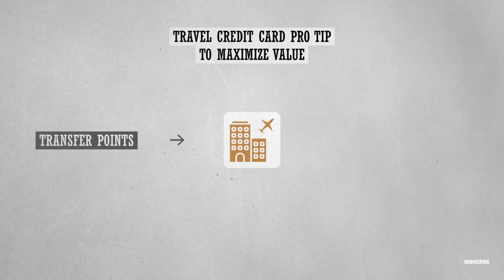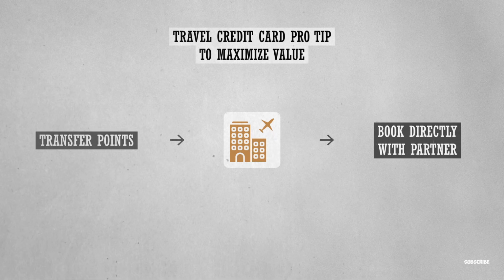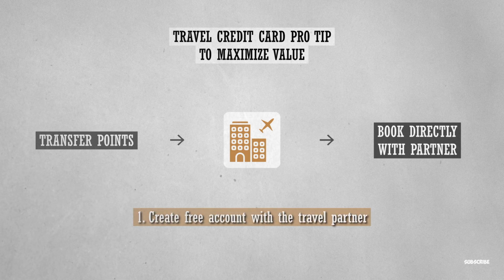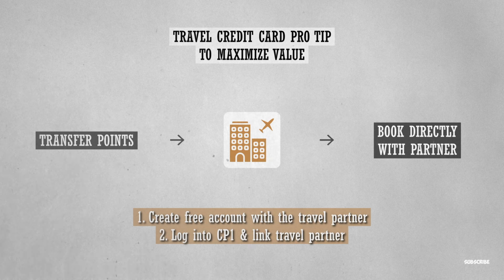If you're new to travel credit cards, you should be aware that the most value is often realized when you transfer your points to an airline or hotel travel partner, then book your trip with the airline or hotel directly. You will get so much better value with this approach than booking through a travel portal. This can be easily accomplished by first creating a free account with the travel partner, then log into Capital One and link that travel partner to your Capital One account. This means that all the cashback and points earned across the Saver One and Venture One may be combined and then transferred to a partner like Air Canada, Air France, British Airways, and Virgin, just to name a few.